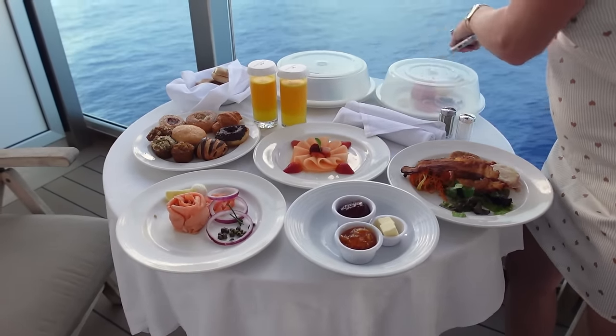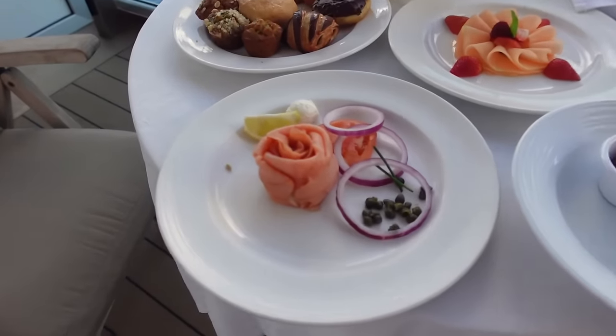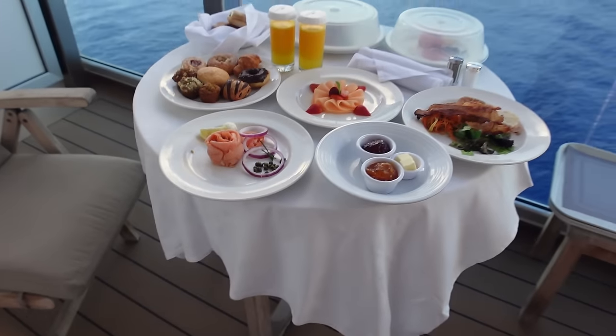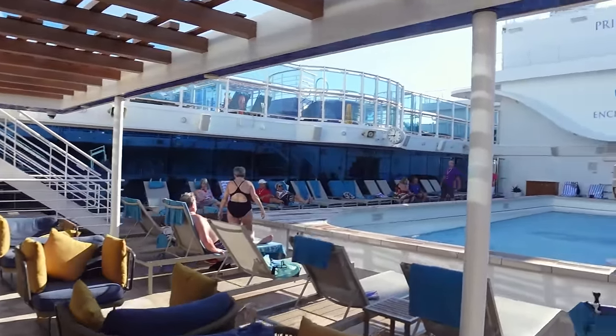Isn't this beautiful? What a way to spend a sea day morning. Valentine's Day at that. Smoked salmon. This is one of the benefits of that suite. Look how close it is to the retreat pool.